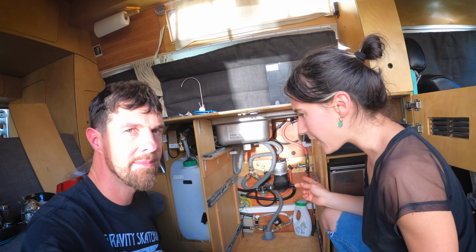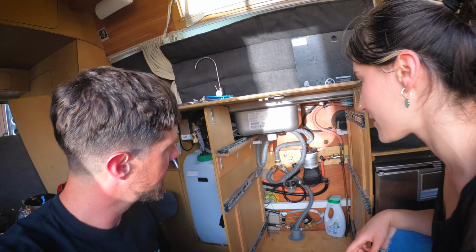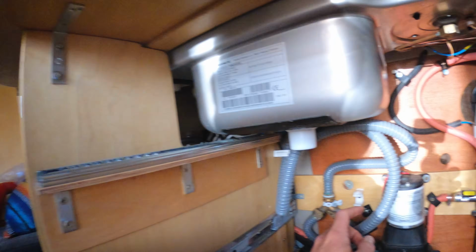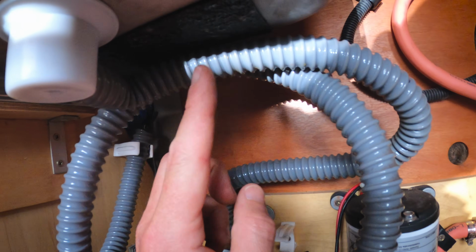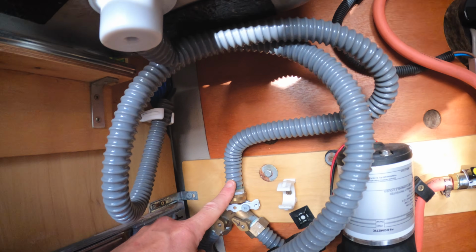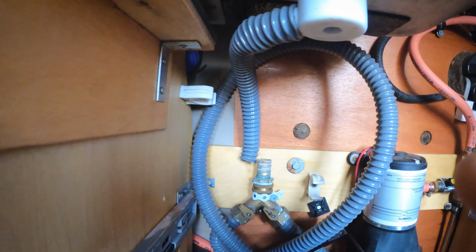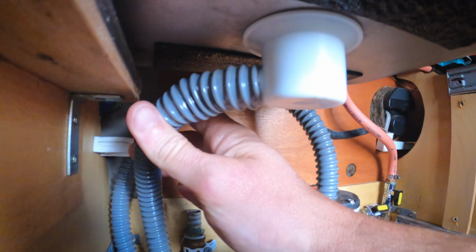Sink's not draining, and now we can investigate. Let's have a look. Well, somebody thought it was a good idea to put extra loops in the hose, apparently, because you never know when you might need to cut it shorter. Well, I do need to cut it shorter because it's not draining properly. It goes from here all the way around here and then down into our draining system. It needs to go more direct from here to here. Time to sort that out. This will be a big improvement.